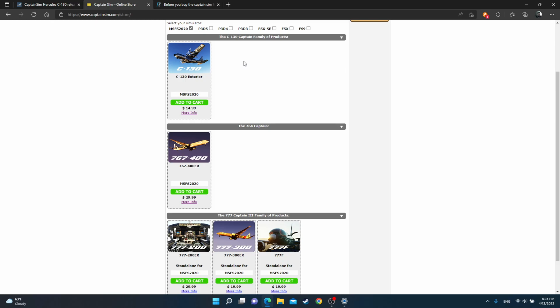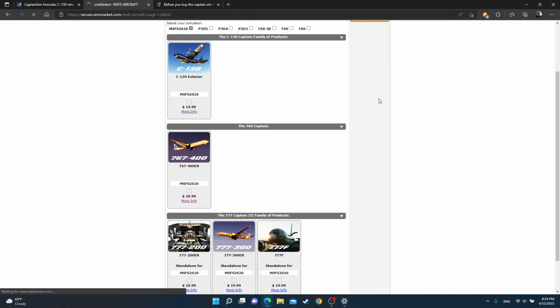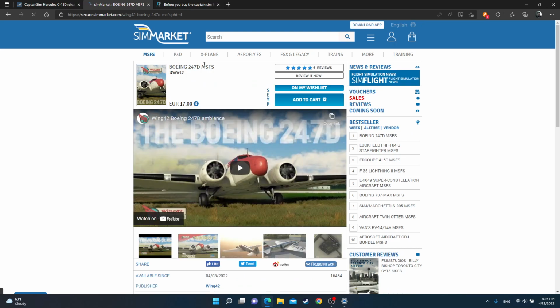I hope this makes sense, and I hope that what you get out of this is that I will just show you one simple thing. Let's go on Sim Market, and you can see that there are developers that, look at this, Wing 42 just recently put out a Boeing 247, as high fidelity as it gets, that they put basically years of work into. This was a project in the making since Microsoft Flight Simulator came out, and they're selling it for $20. Go support these guys. Go support any other guys.